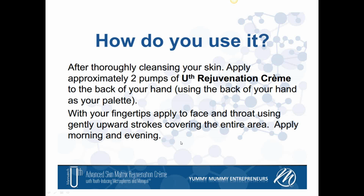So how do you use it? After thoroughly cleansing your skin, apply approximately 2 pumps of Uth on the back of your hand, and then you just put it on your face and your neck. It's really easy. For me, I've spent years using eye creams, day creams, night creams, serums, exfoliators, masks, and for 4 months now, I've given it a trial. I've actually gotten rid of all of those things and only used Uth, and I can say my skin's never looked better. So simple, especially as a mum to 3 kids. I can just cleanse my face and pop that on morning and night. Really easy.